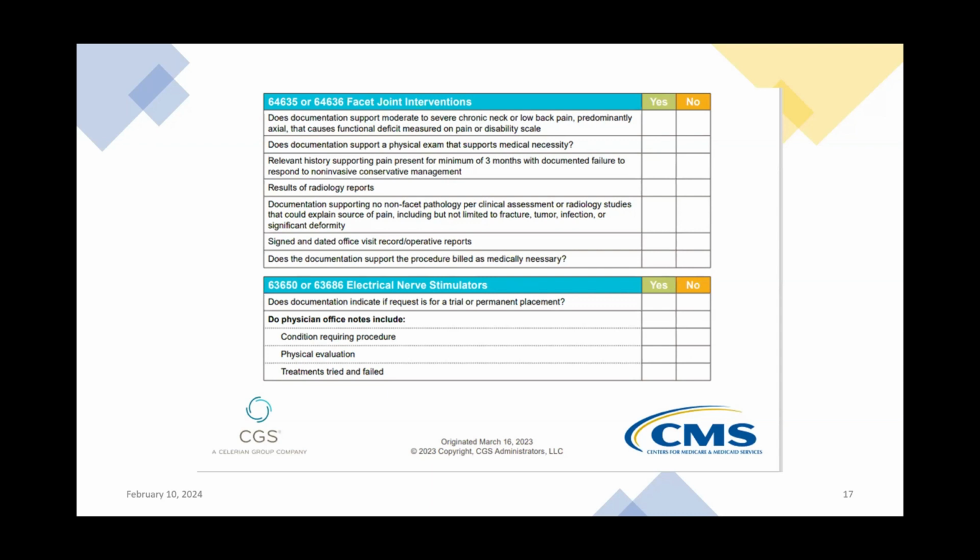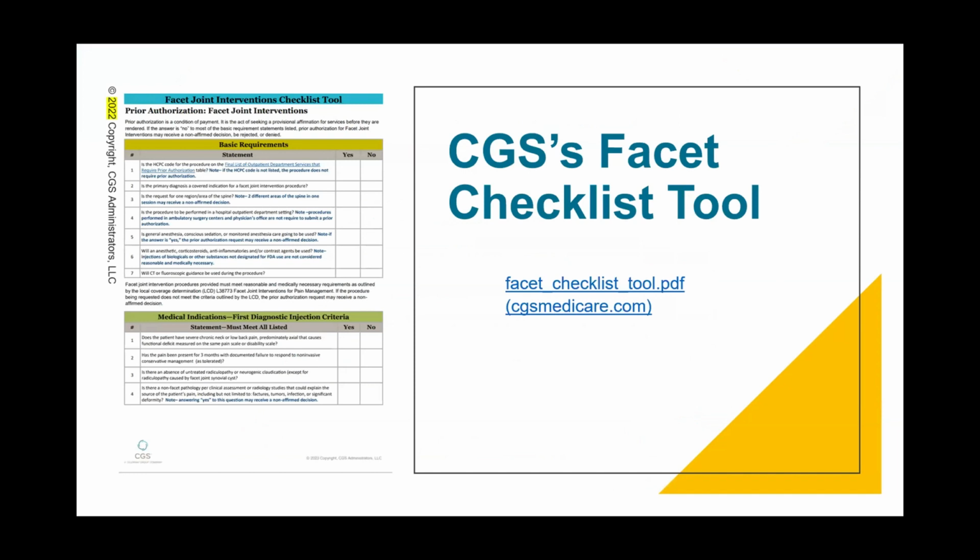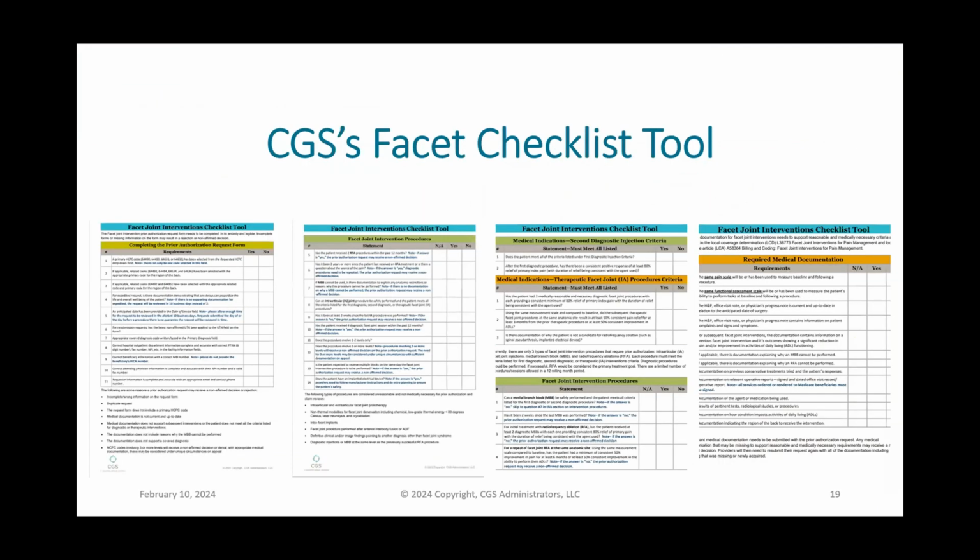The next screen goes into prior authorization. So they also have a checklist tool that's very similar to the one I just showed for TPE. It goes into the basic requirements and medical indications. This is really geared toward facets and what we're looking for with each type of procedure for facet intervention, from the MBBs to the RFAs.